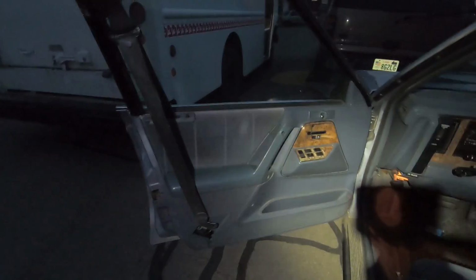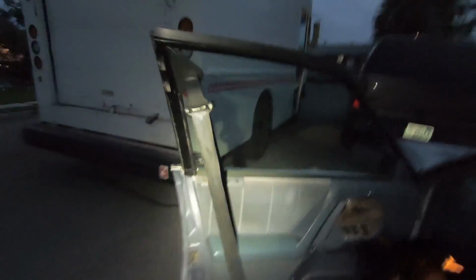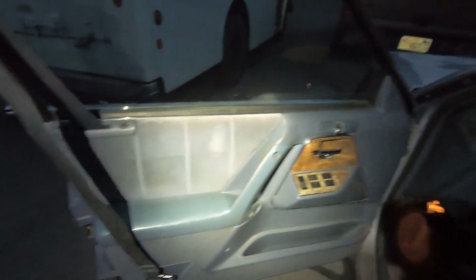Still rolling. All right, so here we are. Window's back up, jerry rigged into place, not gonna come back down ever. Should be good. And yeah, it's a job well done.